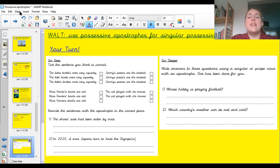Okay, it's now your turn, Year 4. So you have got these sentences on your daily plan. So if you've got a printer, you are welcome to print it out. If you haven't got a printer, then you can just write down for me the sentence that you think is correct. You don't have to write them all out. You can just write out the correct sentences, and then you can rewrite these sentences in your books.